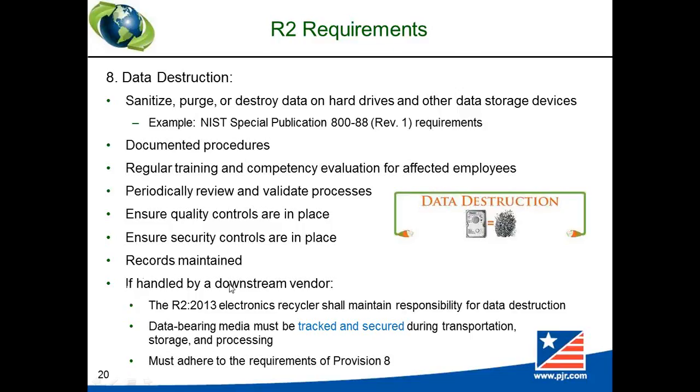You also have the option to outsource that data destruction, in which case additional controls are in place, and you're still on the hook for ensuring that downstream vendor is meeting the requirements of the standard. So just like you would do the downstream due diligence for a downstream vendor to Provision 5, if you're going to outsource the data destruction, you need to have different records and a process for ensuring that they're meeting the requirements of Provision 8 because they're doing that data destruction on your behalf. And you're also then on the hook for tracking and security during transport, making sure that whatever different controls you need to put in place to make sure any media-bearing devices are protected until they get to the site that you've outsourced to and are physically destroyed or wiped or whatever would be applicable.